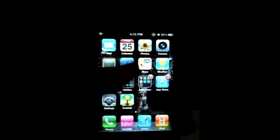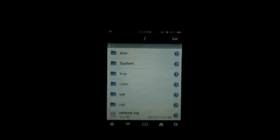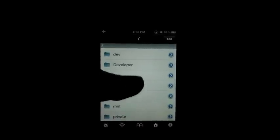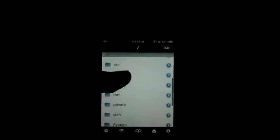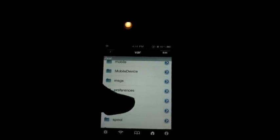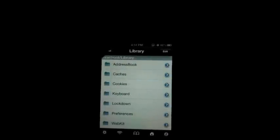So to start it off, let's look at an app called iFile. Basically what iFile does is it's like a file explorer for your phone. So basically what you do in SSH, and when you SSH into your phone, you can pretty much access all these libraries and all these folders from your phone directly. So say you need to replace a file, instead of SSHing into your iPhone, you can just do it straight from here. So that's pretty useful.